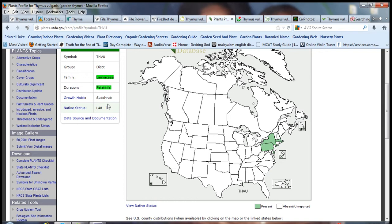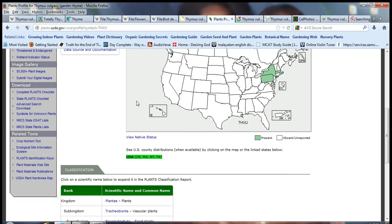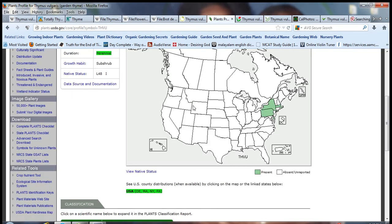Thyme is a perennial. It's found in only four states in the United States: Delaware, Massachusetts, New York, and Pennsylvania.